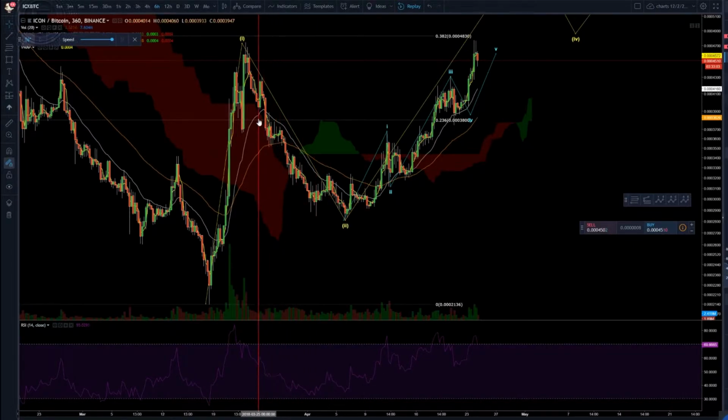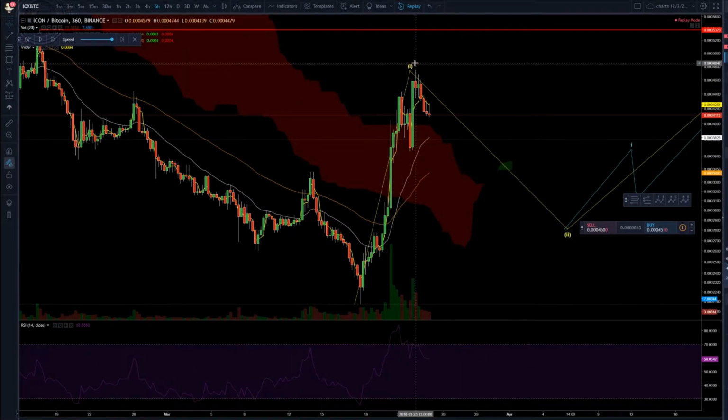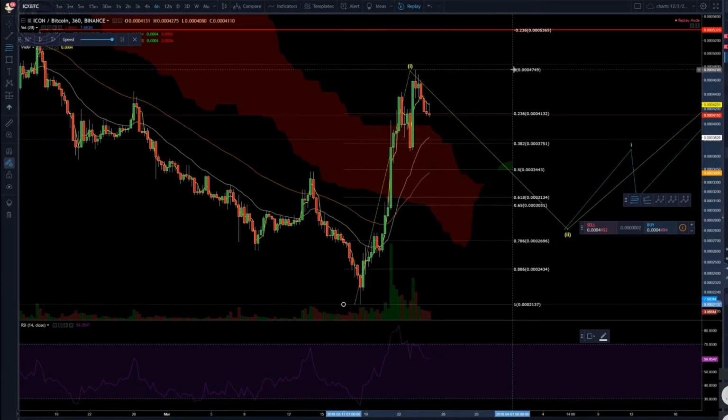Let's go back around here, when we had this first wave. What I did then was take the Fibonacci tool from the bottom to the top here, and I was aiming for that 618.